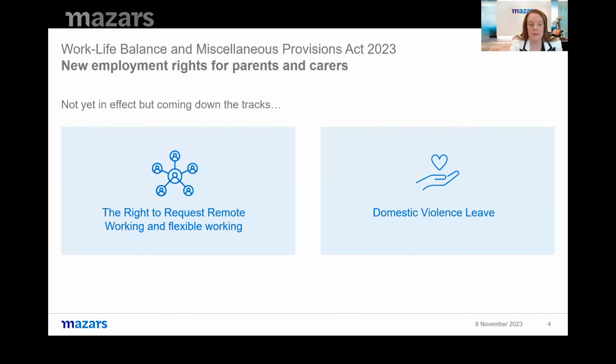Two other pieces of interest are coming down the tracks. They're not in quite yet, but they are coming underneath this overarching piece of legislation, again, the Work-Life Balance and Miscellaneous Provisions Act. The first is the right to request remote working and the right to request flexible working. Again, I'm sure we're all expert on this on the call today, but certainly, as Martin just mentioned, even in relation to the revenue implications around the daily allowance rate.